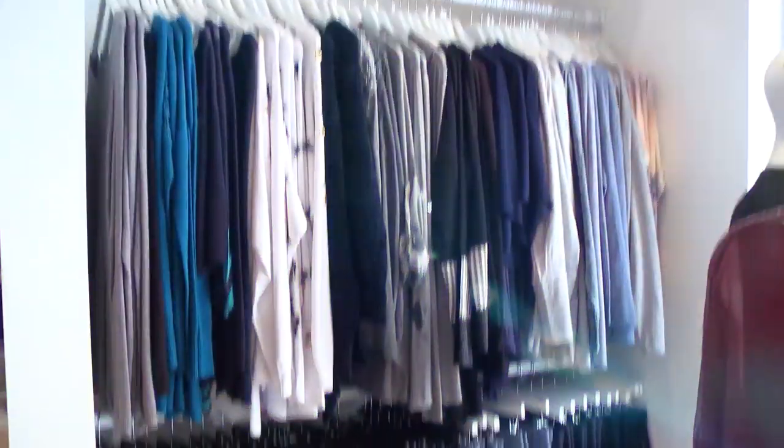I wanted to also let our viewers know this. I'm very petite. I was concerned about finding something here. There are sizes for everyone. Everyone.